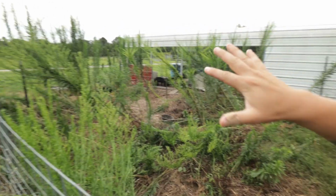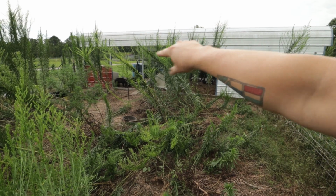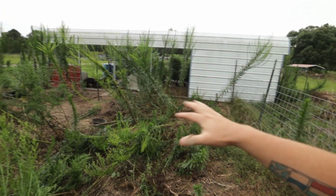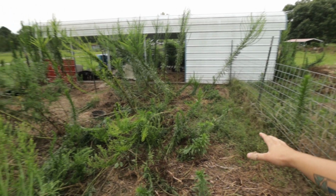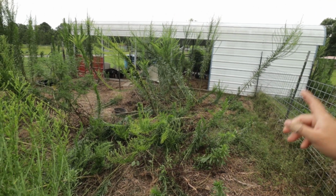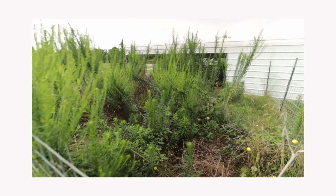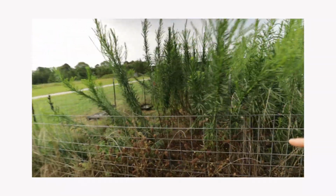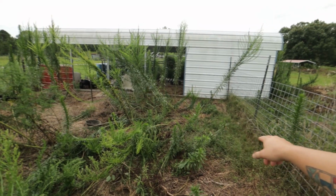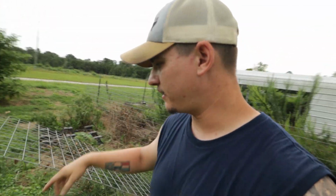Here's a comparison. I was standing right here, and we looked in right here. This was the second pen. We had the hog wire going up in between here. So that's gone, and they've been out here for just a few days. They've had access to this area over here. If you look at it now, this is the footage from the other day before I opened it up to them, and this is what we have now. They've done some great work. I'm very impressed.